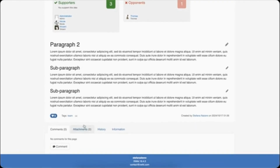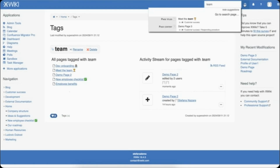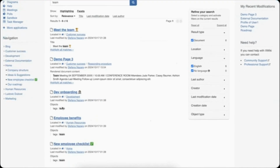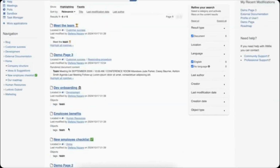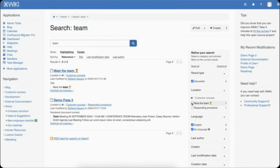Then to categorize the pages, because usually in documentation that's very important, you can use tags, and by clicking on a tag, you can see the pages that are tagged with that tag and also the activity stream for that specific tag. But you can also search pages using our powerful Solr search. You can search the term not only in the title, but also in content and attachments. You can see where that string that you searched for was found when you run the main search, and you can also refine it based on the multiple filters that are available.